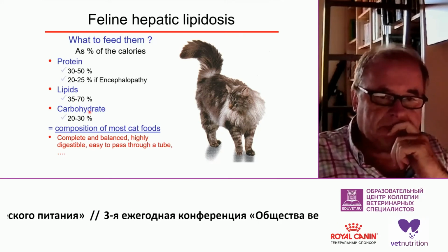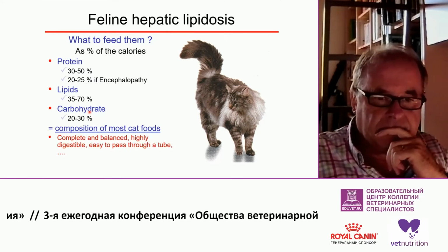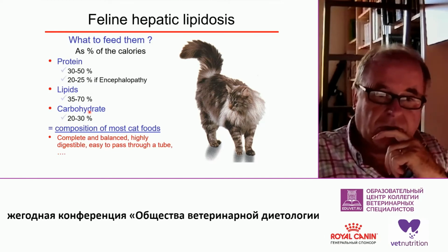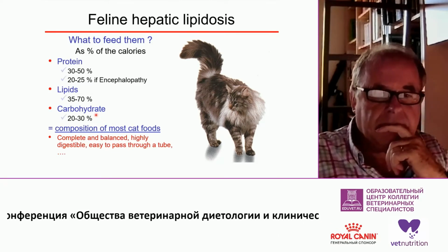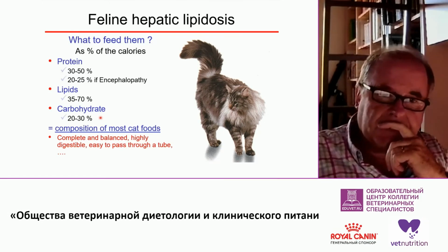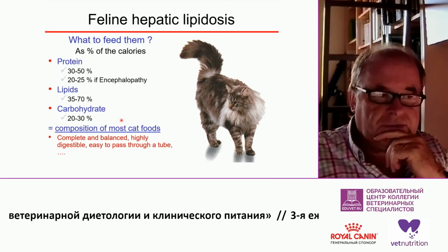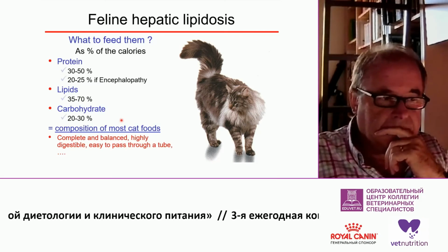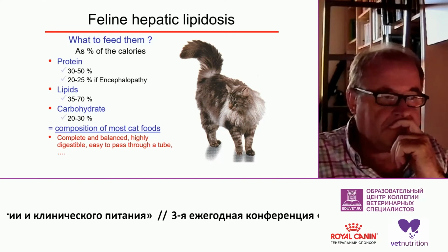А вот с чем они будут плохо справляться по первому времени, это как раз-таки с углеводами, как вы уже видели на исследованиях. So you don't want to give a diet that is too high in carbohydrate. Соответственно, это должна быть низкоуглеводная диета. And so basically, if you look at those values, this is the composition of most cat food. И, в принципе, если посмотреть на это соотношение, это примерно обычное питание для кошек, корма.